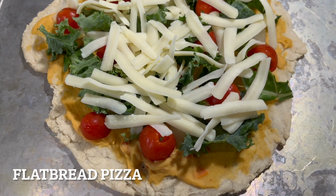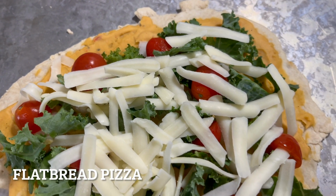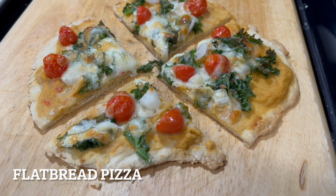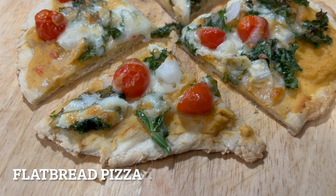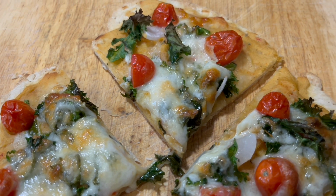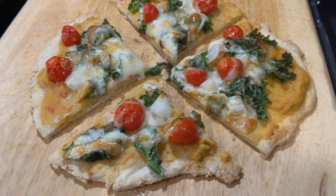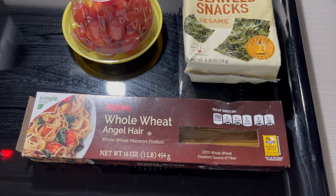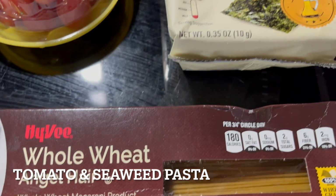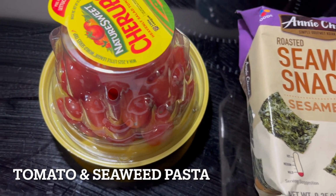So this is some flatbread that I made, and I topped it with some hummus and tomatoes and kale and some cheese. So this is some tomato and seaweed pasta. I'm using some angel hair pasta and some seaweed snacks and some tomatoes.